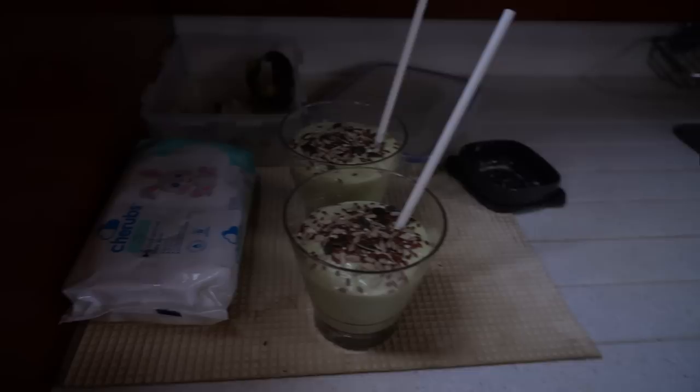Hey, Chris. I made us some smoothies. Avocado, banana, yogurt, almond milk. Thank you. You're welcome. Over the straw, even. Yes. So worried it's gonna fall over into the sink.